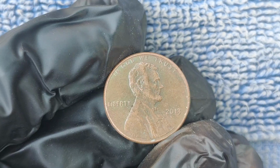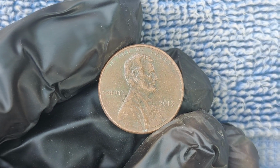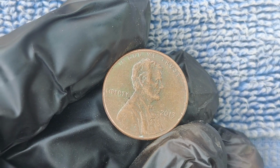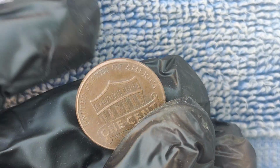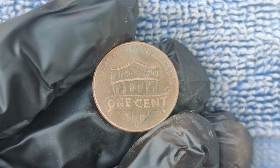So there you have it, folks, the 2013 no-mint mark Lincoln penny worth a staggering $1.6 million. If you happen to find one of these rare pennies, you could be sitting on a small fortune. But remember, the value is all in the rarity, condition, and demand from collectors. Be sure to check your change, inspect your pennies, and you might just strike it rich with a discovery like this.